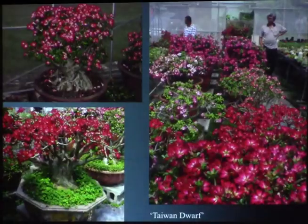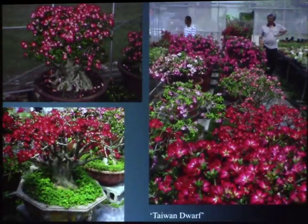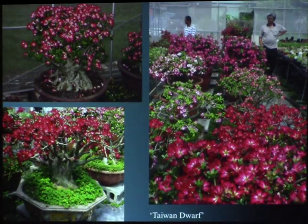Taiwan dwarfs again. Oh, that one on the left is genetically messed up. They just do not grow. But there's one fellow that's growing hundreds of these because he thinks they're really cool. These are Taiwan dwarfs grafted onto standard-sized adeniums on the branch tips. What you get then is a little tiny bush at the end of each branch with massive flowering.